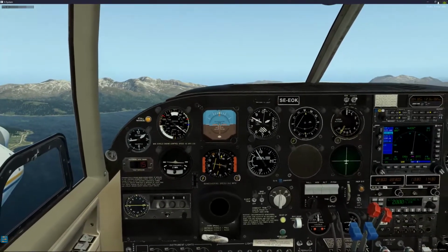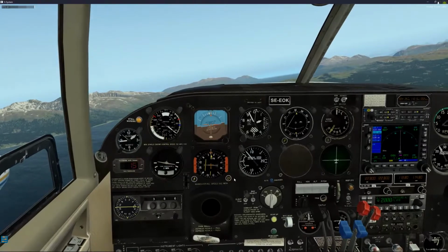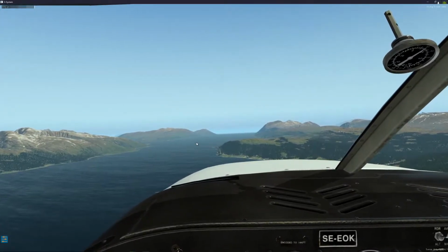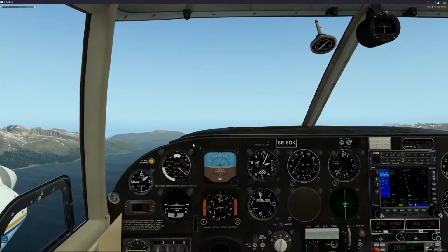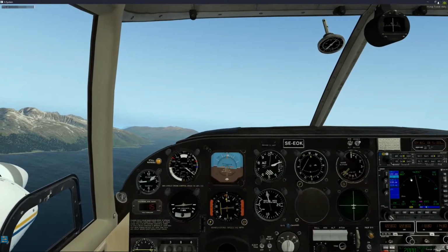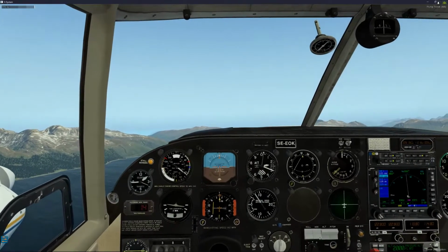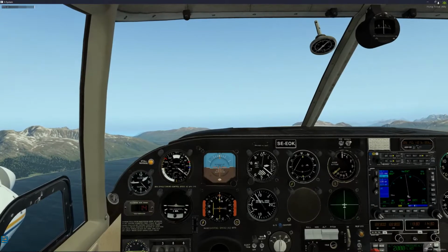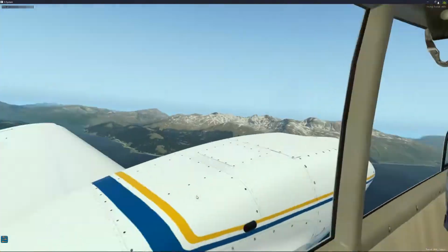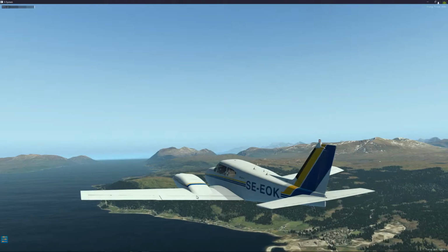I'll set my heading. Basically going to follow the field up here. We'll follow this field for a while anyway. So it'll be about 30, 45 degrees. That's probably what that heading is there. So let's stick it in heading mode. Au revoir, Tromso.